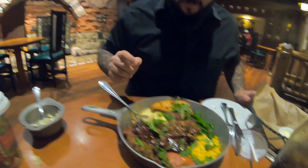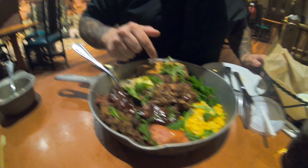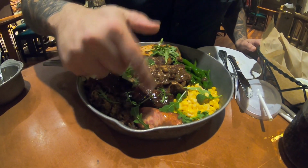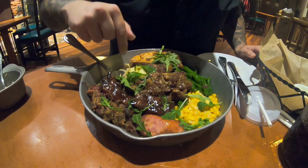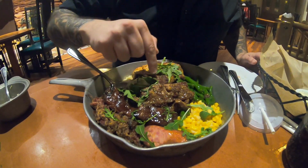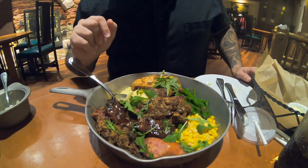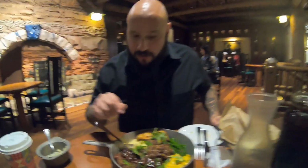So what did you get in there? So there's some chicken, there's ribs, there's brisket, there's sausage, corn, green beans, mashed potatoes, and I forget exactly what this is. This is, oh no, that's the pulled pork and that's the brisket. Yeah, that's like a mustard sauce on that.